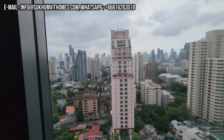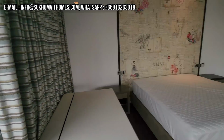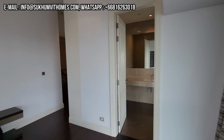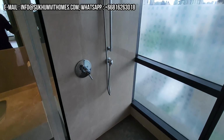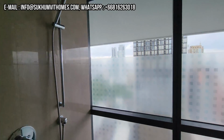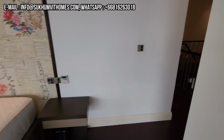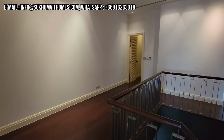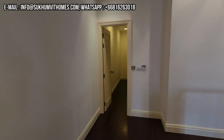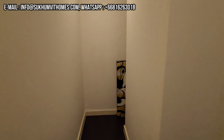So this is on the front of the street, so this will always be an open view. It's always important when you buy property in Bangkok to know what is going on with constructions. So here is a storage room. Could make it into a walk-in closet. A little corner in here.